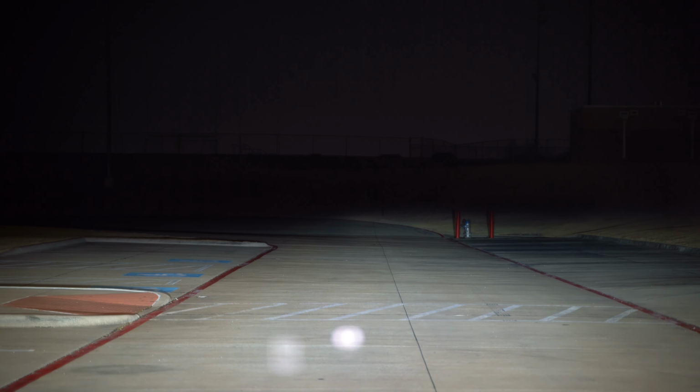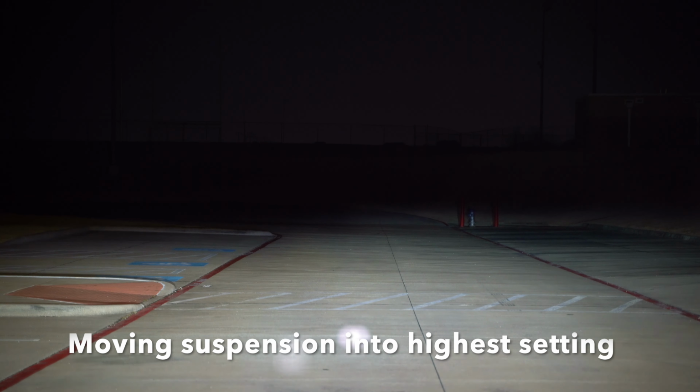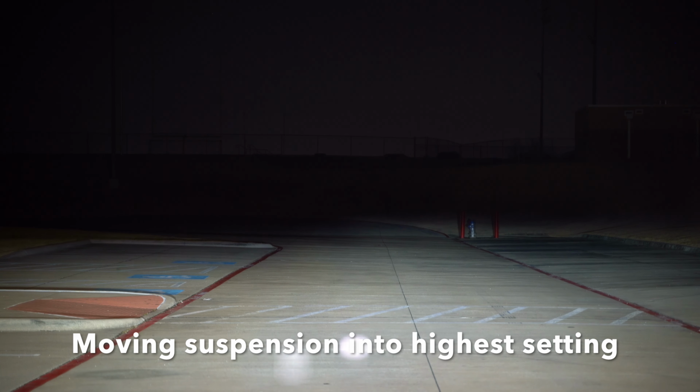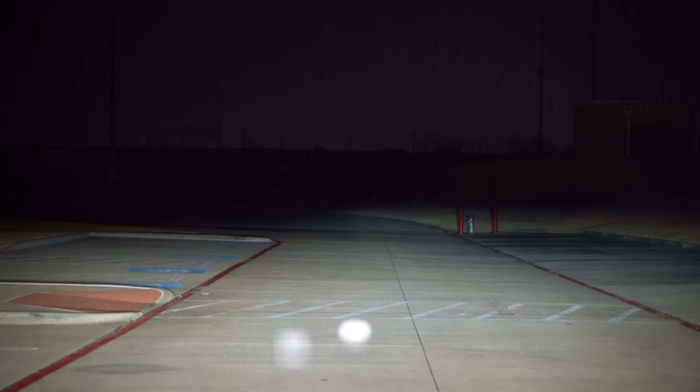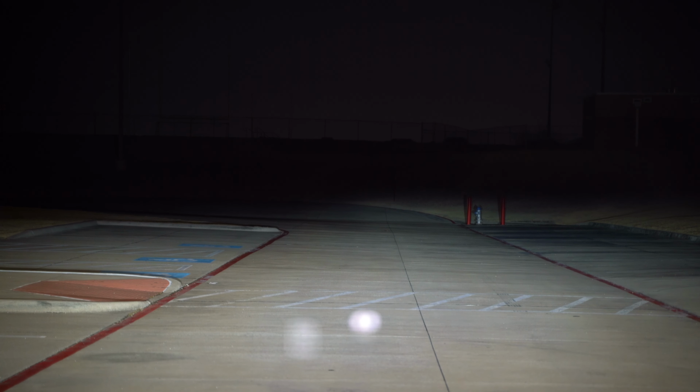So I'm really curious about the difference if the headlights actually level up and down. Right now we're in normal height with our air suspension, and then right here we're in our aerodynamic height. Now we're in the top off-road 2 height, and I think things still look pretty much the same. So the headlights definitely seem to level out.